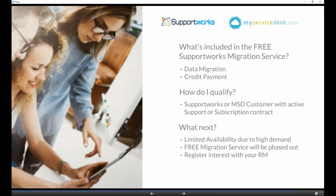So if you do want to move forward or you are interested, please do let your relationship manager know as soon as possible. There is limited availability. We are experiencing a very high demand for the migration to Service Manager. We are also considering phasing out this free of charge migration service, so please do let us know as soon as possible if this is of interest to you.